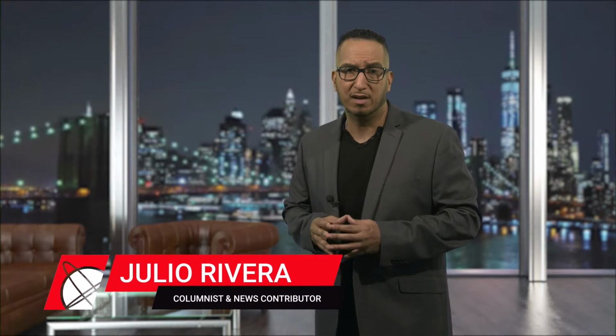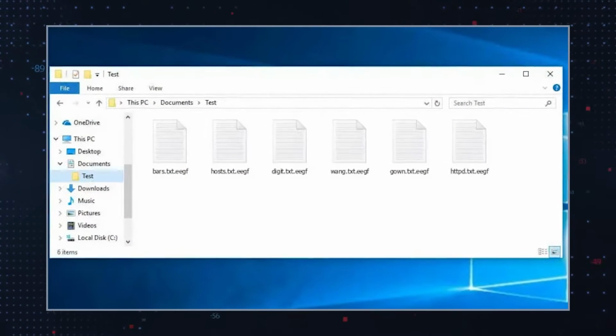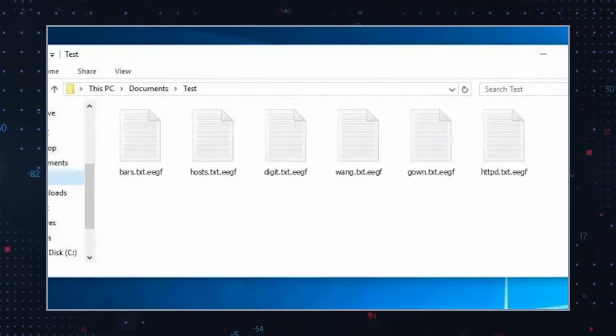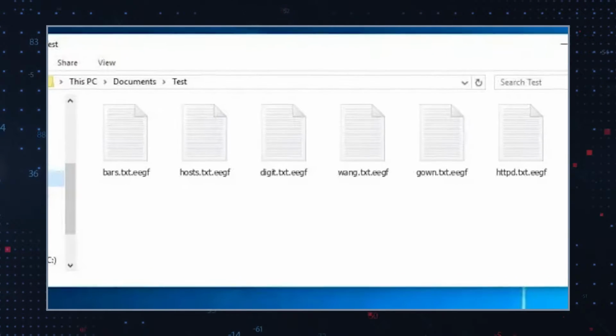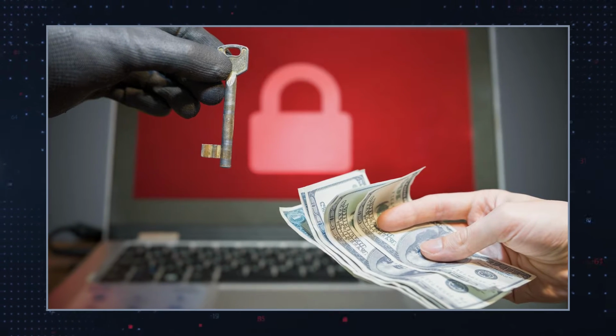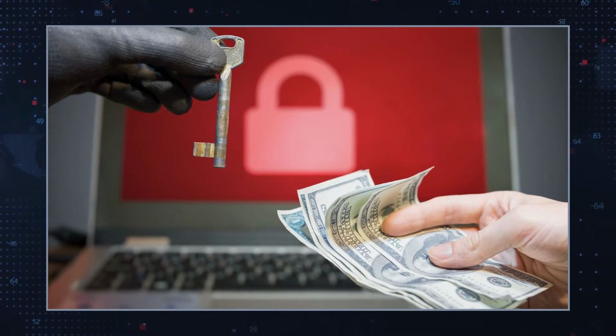Since 2018, the Djvu Ransomware family has released hundreds of new variants, quickly becoming one of the world's most notable ransomware gangs. Now EEGF Ransomware has been uncovered as yet another strain from the family. It is referred to as EEGF based on the .eegf extension it uses to append the infected files. The ransomware operates like its counterparts from the Djvu group and encrypts files before making a ransom demand.